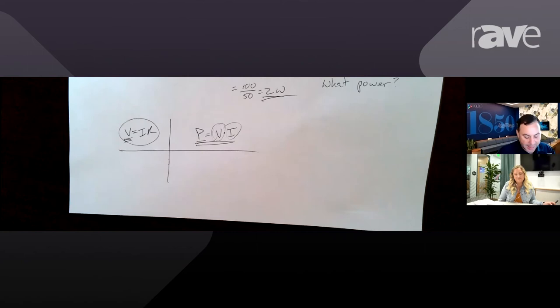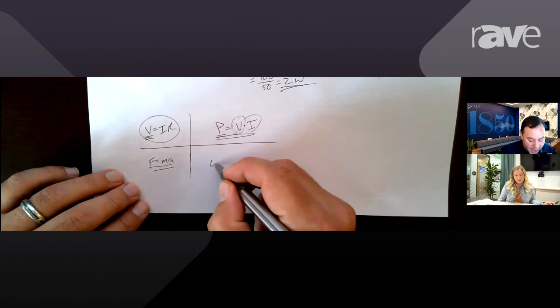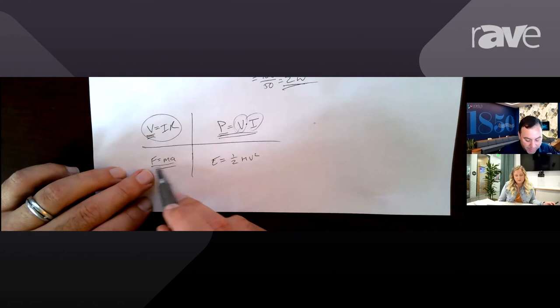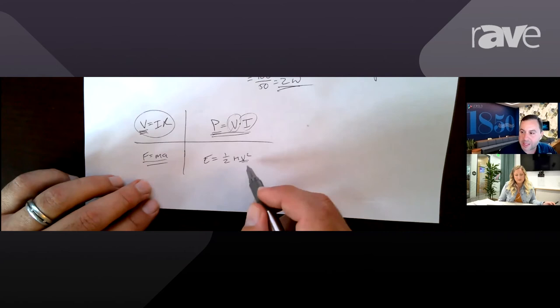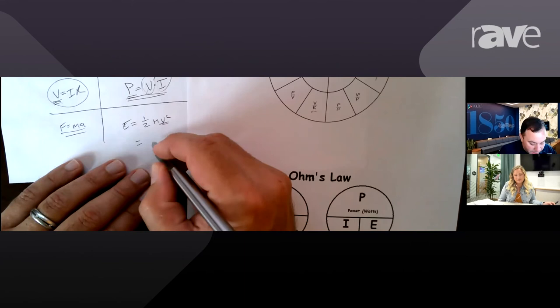And so F is equal to M times A. This is the physical world, and then here energy is equal to 1/2 mv squared. So you have all this potential and force with the acceleration, and here I'm actually moving, so I have momentum and I'm expending energy, and so it's the same type of thing. And then if you look over at our power equation, this is equal to R I squared. So it's very similar.